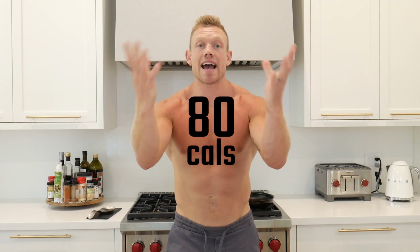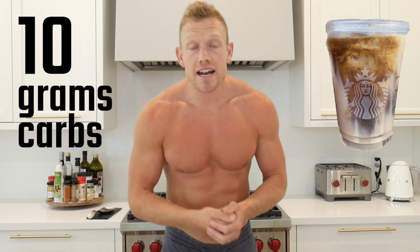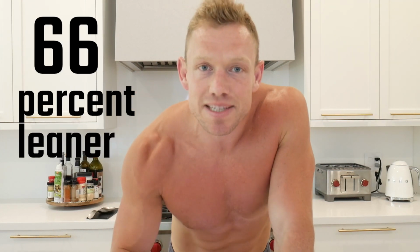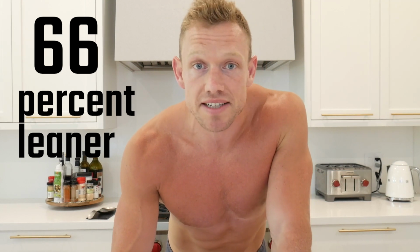And the lean news is this drink only has 80 calories. 80 calories in total, 10 grams of carbohydrates, 3 grams of fat, and 1 gram of protein. It is over 66% leaner than your normal chai tea latte. That's a whole lot leaner. And the fact of the matter is, if you substitute this dirty chai tea latte for your normal chai tea latte, you are cutting your calories by over 140 right off the bat, and that is a great start to your weight loss journey. And you're not sacrificing the taste whatsoever. It was Brody's favorite lean option.